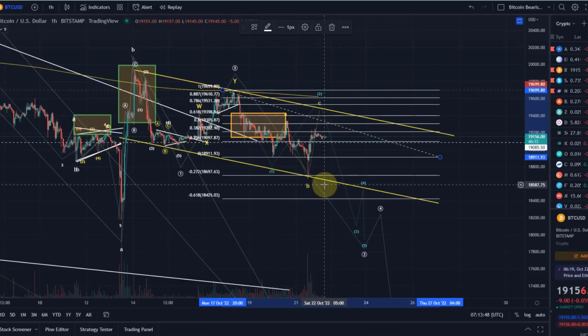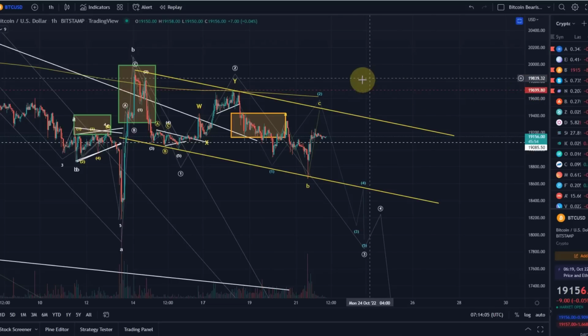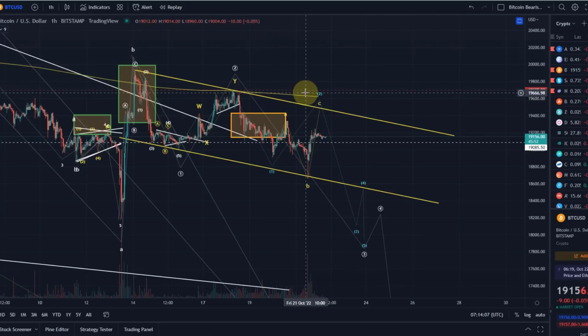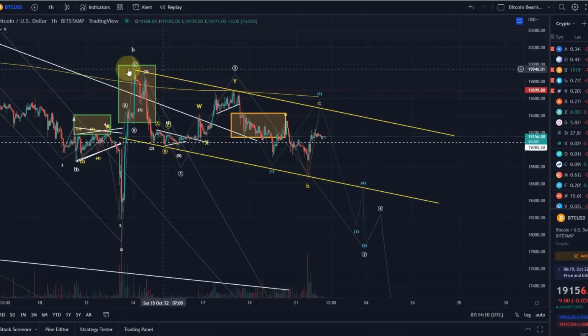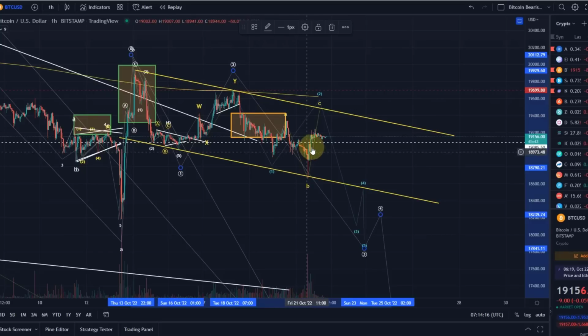So yeah, this is sort of what we're looking at here. Market certainly very indecisive. I wouldn't rule out short-term upside movement in an expanded flat of a wave 2, and really only if we get above 19,700. We would probably have to consider something, well, not necessarily more bullish, but I think what we then have to deal with is we have to think about extending this wave 2 out a little bit, because the move up would not really be clearly bullish.